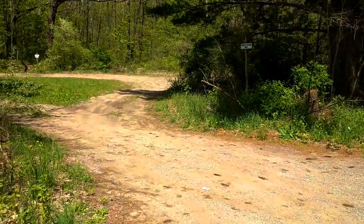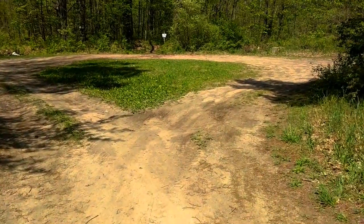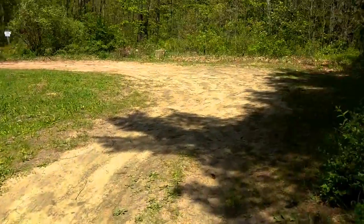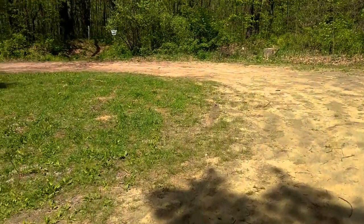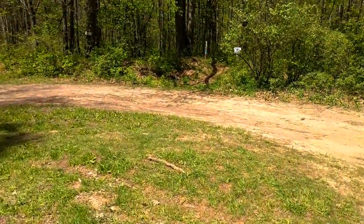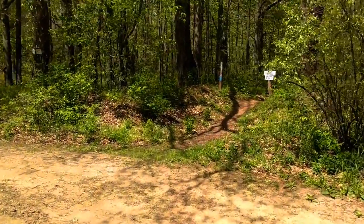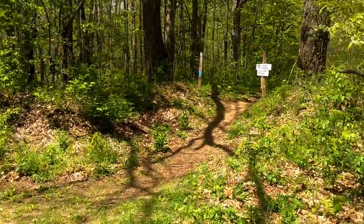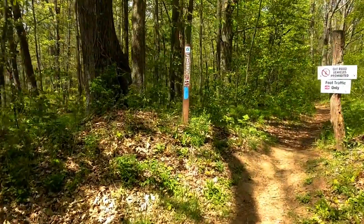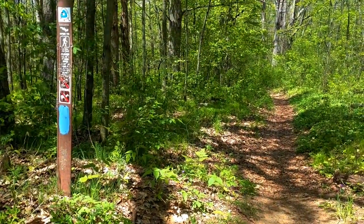After traveling down the roadside for a little while, off to the left I came to this pull-off, which looks like an area you could park your car. And then there's an NCT trail marker. So I guess the trail continues here. I'm glad to be off the road.